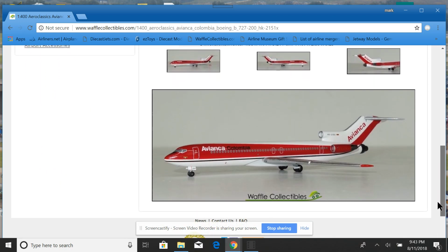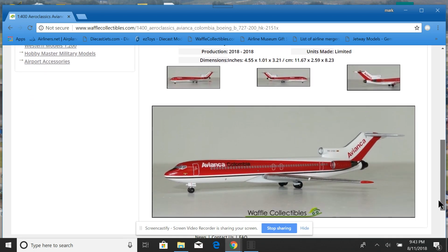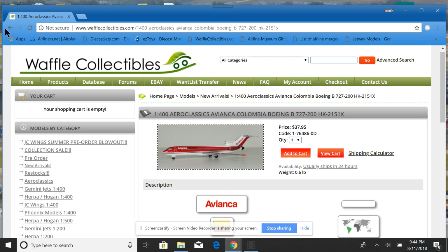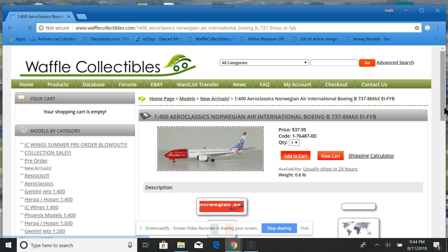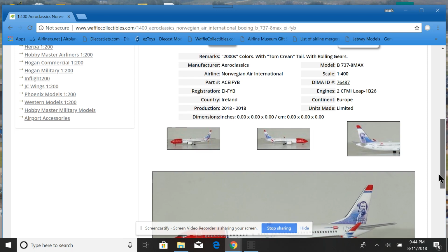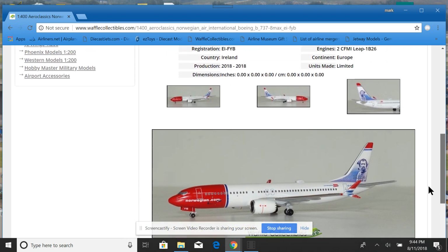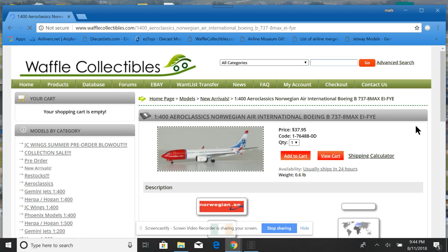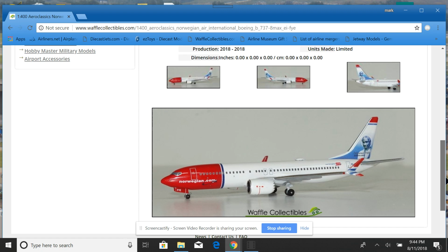Okay, Avianca. I would actually consider getting this model, the old Avianca livery. I really don't like it on the 707, but it doesn't look half bad on this aircraft. But probably still won't. That's not one of my priority models. Norwegian Max. Okay. And let's see if it says who is on the tail. Oh, Tom Crean. Very nice. And the next Norwegian is Sir Junior Truth. Okay, very nice.